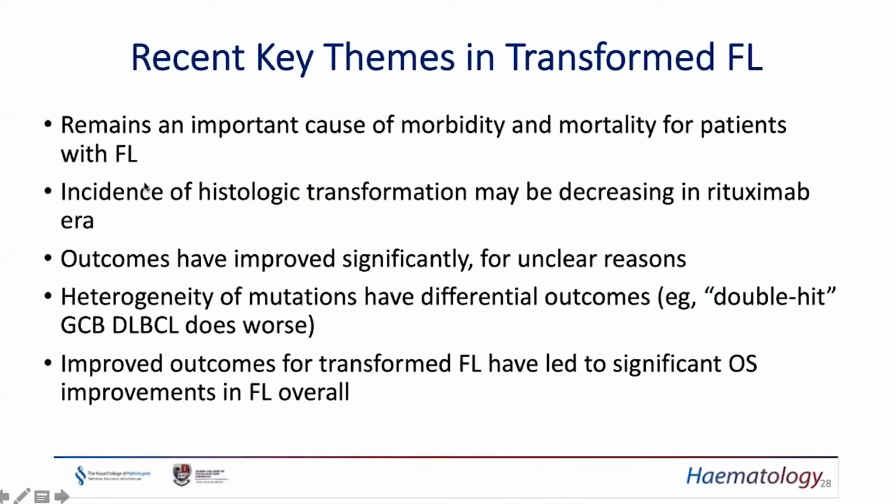Recent key themes in transformed follicular lymphoma. As I said, it's important to do a biopsy to make sure we are not dealing with transformed follicular lymphoma, and they remain an important cause of morbidity in this group of patients. Histological transformation may be decreasing in the rituximab era as we use maintenance as well. But heterogeneity of mutations gives different outcomes. For example, we may have double-hit germinal center type B-cell lymphoma, which tends to do worse. Improved outcome for transformed follicular lymphoma, that's significant overall.